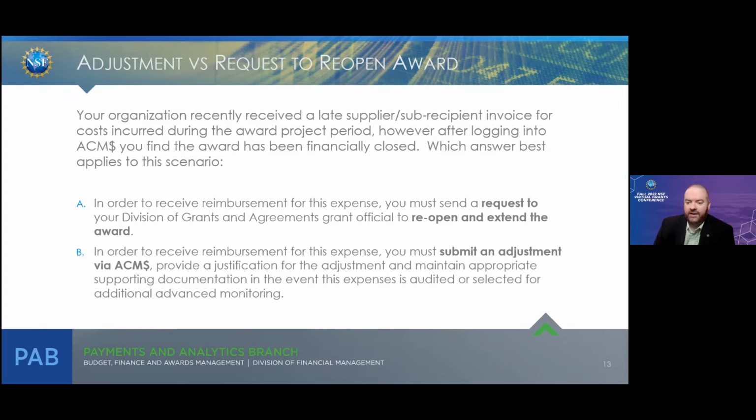After this 120-day closeout, NSF grantees have an additional 14 months to submit an upward adjustment. An upward adjustment is basically an additional payment request after the financial closeout. This additional payment request is limited to the amount of remaining balance that was swept at the time of closeout. There is a common misconception on whether a financial closed award needs to be reopened in order to process additional reimbursements, or whether an adjustment request will suffice.